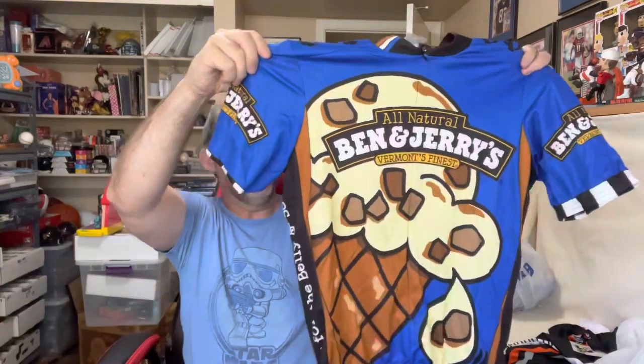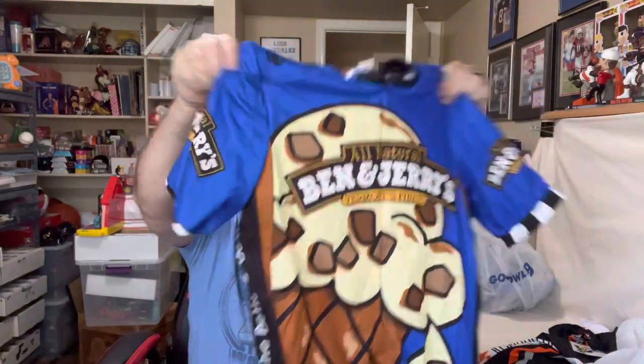And this one I just picked up because I thought it was cool. This cool Ben & Jerry's Vermont's Finest cycling jersey here. This one, let's see, is a size small though. So unfortunately, smaller size. I did look up comps. Comps are pretty good. I think they're in that same range. This one's used, so I'm guessing around $30 for this one. Hopefully higher, but, you know, 30-ish.